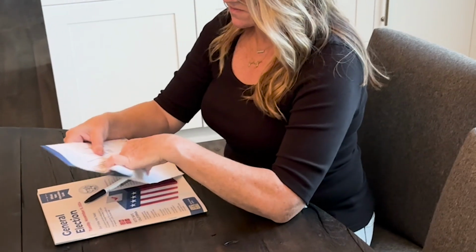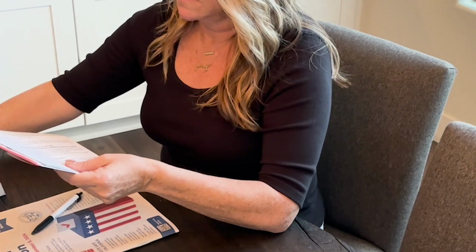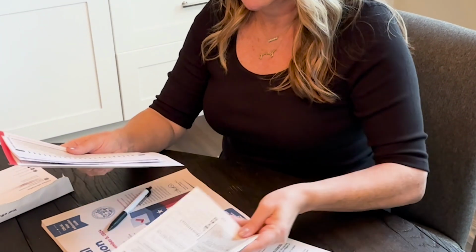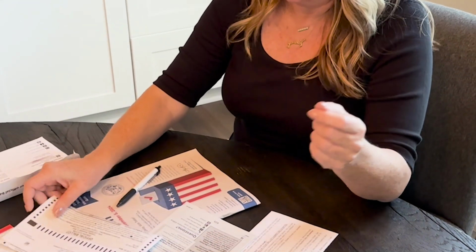Next, you'll open up your ballot packet, which contains your official vote-by-mail ballot, an instruction sheet, a SLO County voter information guide, and your return envelope. It's important that you keep your return envelope with your ballot and don't mix it up with anyone else's, since it has a barcode that is uniquely tied to you.